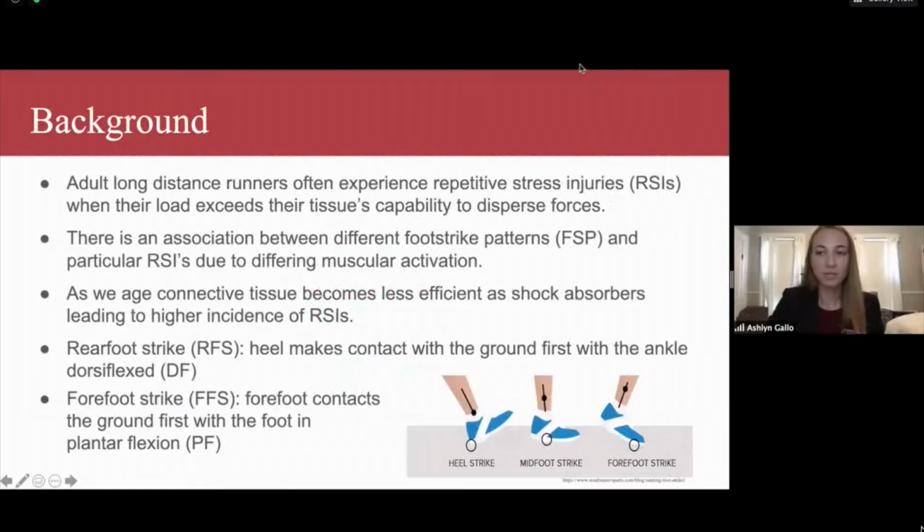A repetitive stress injury occurs over a period of time where tissue degradation outpaces the repair, leaving a muscle vulnerable to injury after overuse. Some factors contributing to tissue overload are running biomechanics, inadequate rest, and older age, because as we age, our connective tissue becomes less efficient at shock absorption, which leads to higher incidences of repetitive stress injuries.